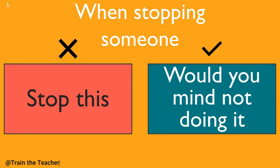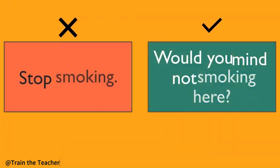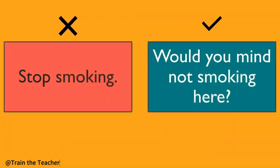For an example, if somebody is smoking beside you and you don't appreciate it, rather than saying stop smoking, you must insist and say, would you mind not smoking here? That sounds more polite and there are higher chances that the person would give you the space.